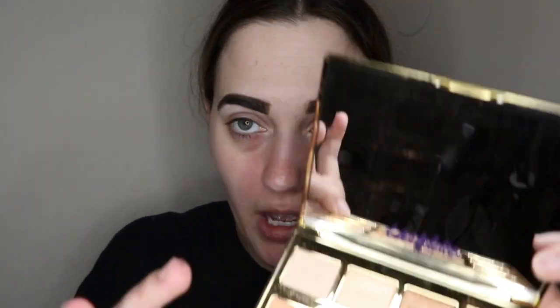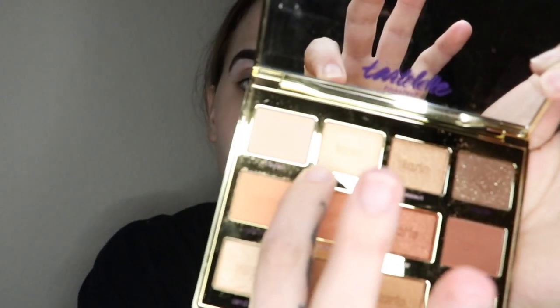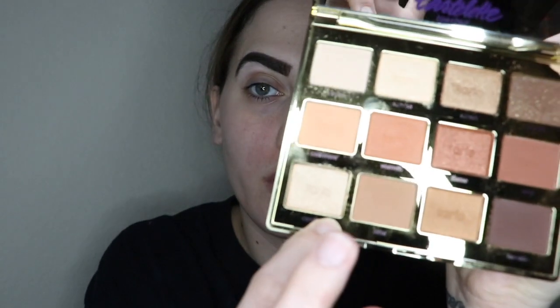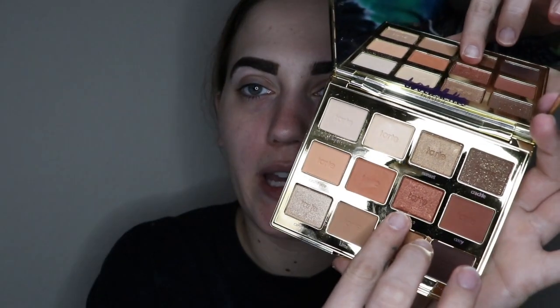I am going to use the Cashmere on my lid, Sunrise on my brow bone, probably Candle near my tear duct, and a little bit of Simmer and Flame in my crease.